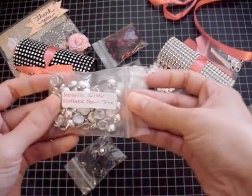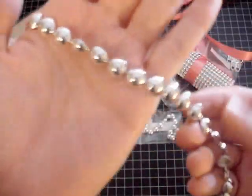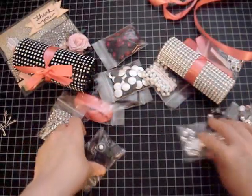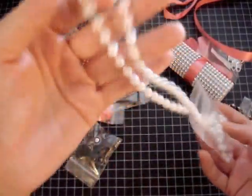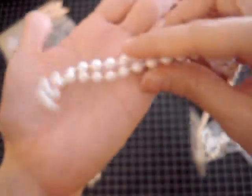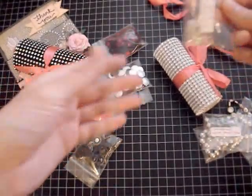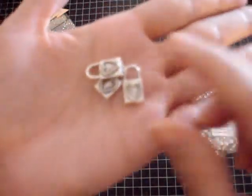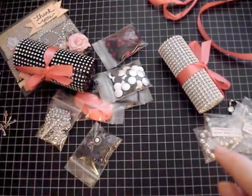And then there's metallic silver flatback pearl trim. Really adorable. Unique trims. And here is the iridescent white pearl trim. I so love this. Really cute. Beautiful. And here's another charm. So this is the large lock with heart charm. How adorable is that? Love it. Can't wait to use these products on my projects.